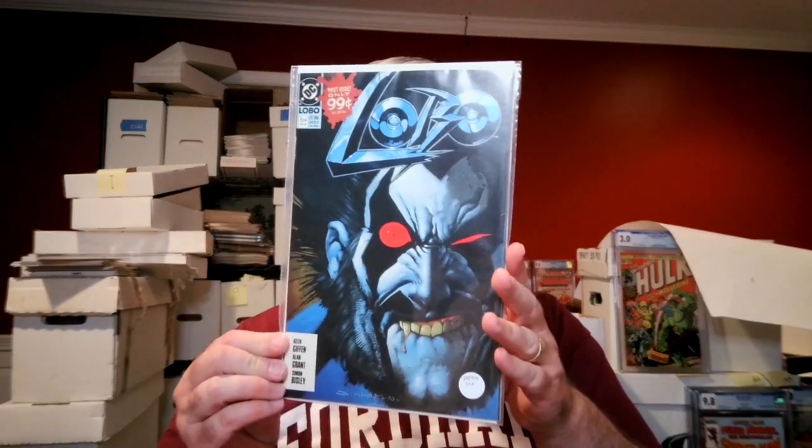And then I picked up a gradable copy of Lobo 1. This is a good spec book, of course, if Jason Momoa was going to play Lobo. I did get a 9.8 recently. I have a couple others in the hopper. And then I picked up a couple copies of this, The Amazing Spider-Man 328, the McFarlane Lion Punch, however you want to describe it.